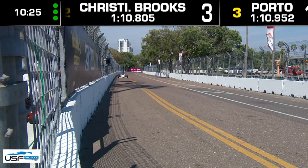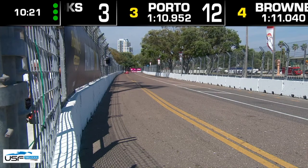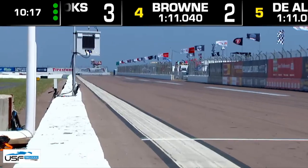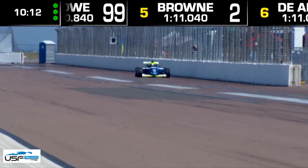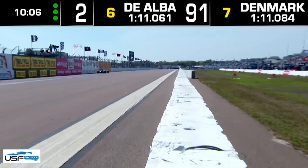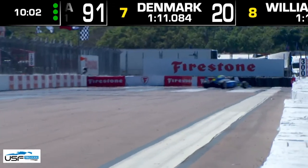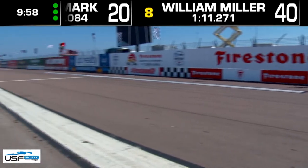And Michael DiOrlando, last year's champion at USF 2000, the guy up top right now by 0.2 seconds over Christian Brooks. And remember, the Christian Brooks story, obviously very interesting. Last year, making the move from USF 2000 to USF Pro 2000, looked fantastic in qualifying, was sitting P1 and walled it in turn number three, hit the right front, trying to pinch on turn number three, straight across the racetrack, hard into the wall of turn number four, literally rode off a race car, and we did not see him for the rest of the season.